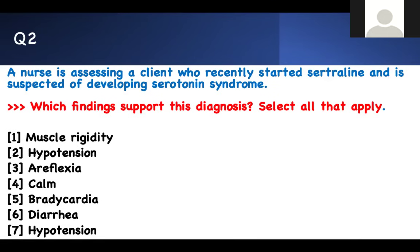How do you answer the question? Go with the buzzword. I say sertraline. I know what it is. You have to know what class this is. Depression medication, SSRI, right? Selective serotonin reuptake inhibitors, right? This is what they do. They increase your serotonin. You should not combine them with any medication that will add extra serotonin into your system. If you have serotonin syndrome, an easy way to understand it: what do you think? Should you have muscle rigidity, hypotension, areflexia, calm, bradycardia, diarrhea, and hypotension?